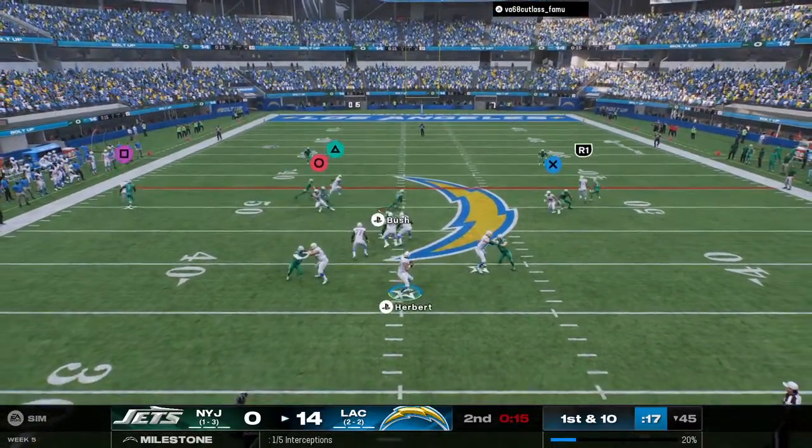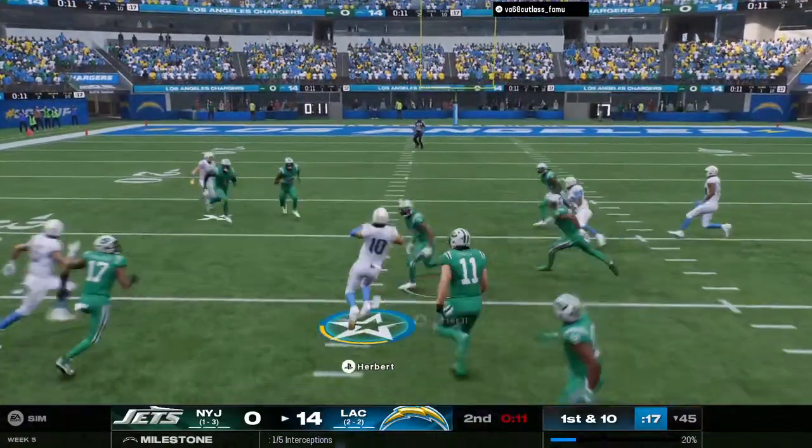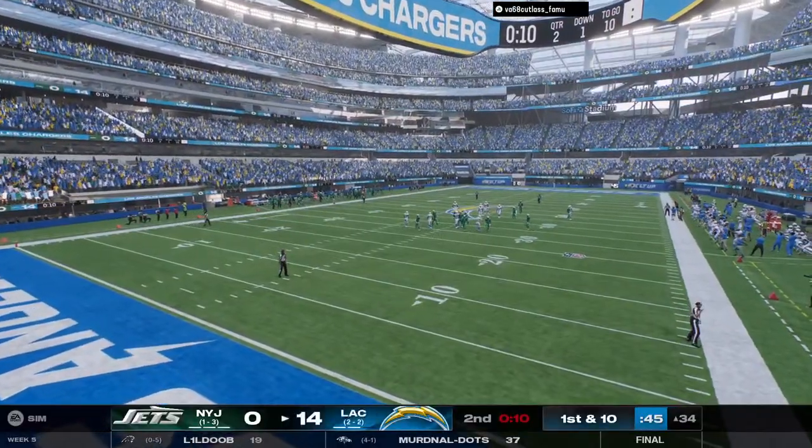Here's Herbert, first and 10. He's on the move. No one around. He's got space. Just before halftime, we get a timeout. Take it.